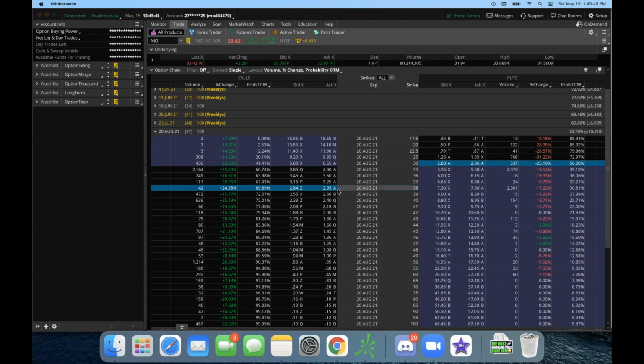Now, the only downside of doing this is, let's say NIO skyrockets, right? Let's say it skyrockets all the way up to $45. You're going to have to sell your shares at 38. But let's say NIO doesn't skyrocket. If it tanks, then you're kind of screwed. But let's say NIO goes up to $37, then you're still good.